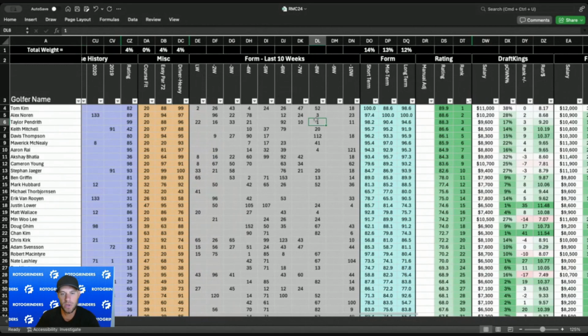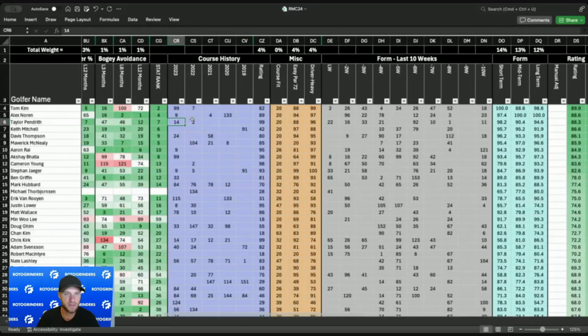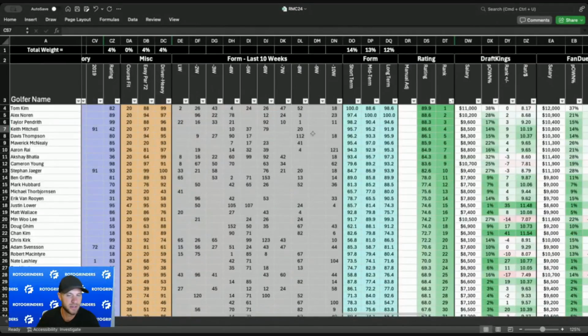So Pendrith picked up a win in Texas on a driver-heavy course, on an easy course. He's followed it up with 5 top 35s in his last 6 starts, and most of these have been signature events and the U.S. Open. And he's got a second and 14th here. If you remember back to 2022, he was in that battle with Tony Finau. Ultimately, didn't get the job done, but now he knows how to win. So I love him at 9,600.